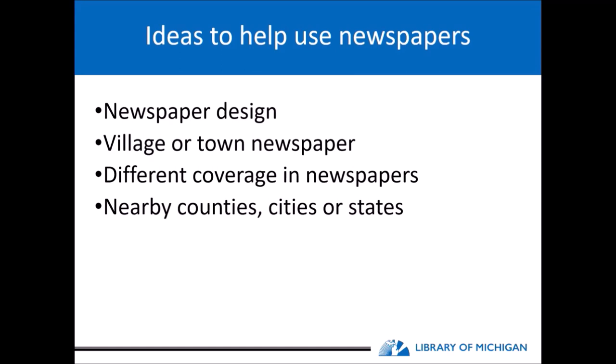So if we're thinking about that example I mentioned briefly at the beginning of the presentation, with the Free Press and the Detroit News, there were those strikes, so there weren't any newspapers being published. I mentioned that because I actually worked with a researcher who was looking for an obituary that fell in one of those times. And this person she was looking for died in Detroit during a strike, so neither paper was open. Well, what other paper could have information if the family decided to put something in a paper?